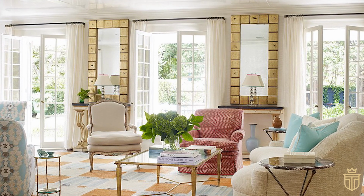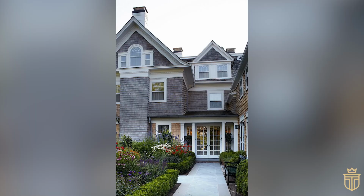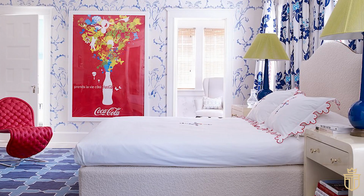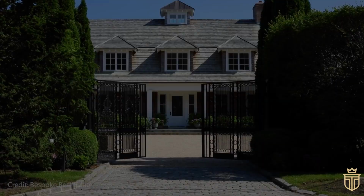The Shingle style, for instance, beloved in New England by the late 1800s, found a home in the Hamptons, with grand porches, sloping roof lines, and beautifully asymmetrical exteriors. The 1880s Southampton Shingle-style house, rejuvenated by the brilliant Stuart Manger, is a testament to this.